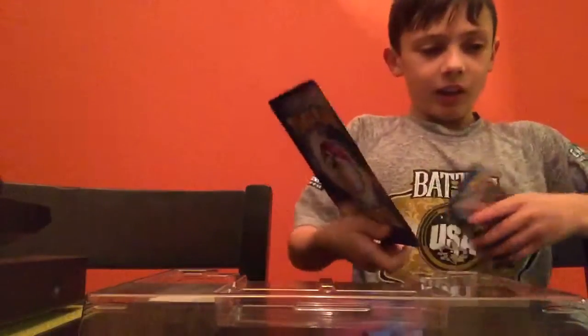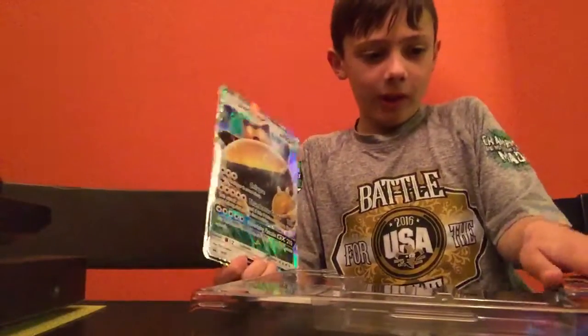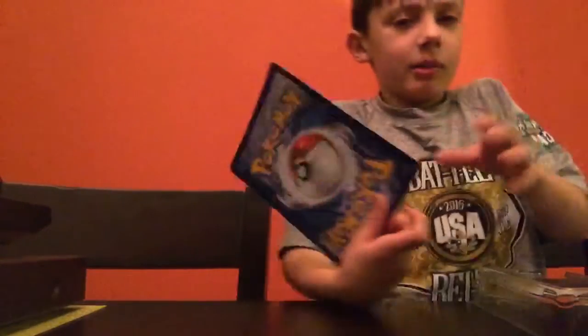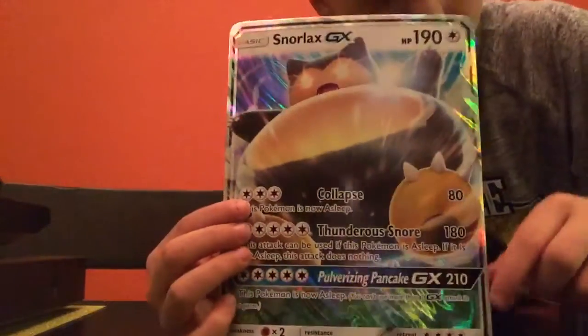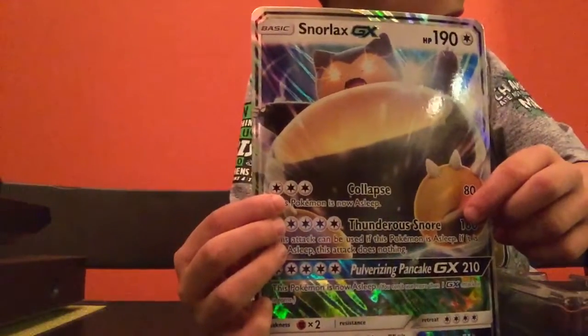A GX card. Okay. First up, we need to talk about this card. You're probably wondering, why don't you just get on with the video? Okay. First of all, look at this card. 210, 180, 80.